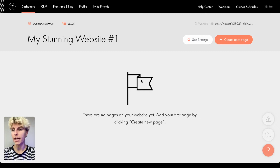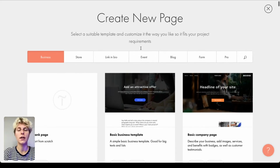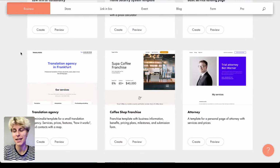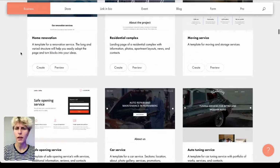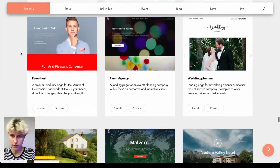So once you created a project, then you see this screen with the list of pages. We don't have any pages, so we need to create one, and for this we click on this orange button. Once we click on the create new page button, we end up in the endless template gallery.